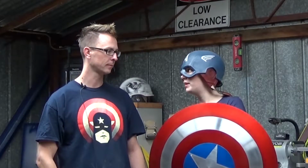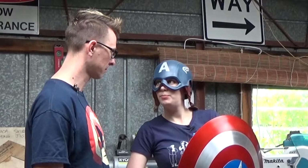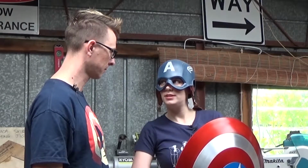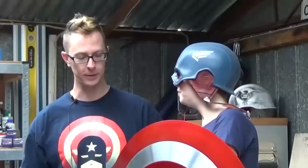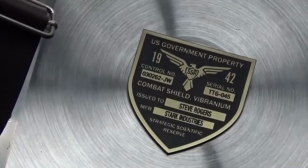Now I've noticed a bit of detail that you like to put on, which is the Shield official. Yeah, the lovely little badge on the back, which is actually somebody else's work. A friend of mine does them for me, and I have a little US government property ID tag on the back, which is a really nice touch. People seem to really like that, and it's one of my favourite parts of the shield.